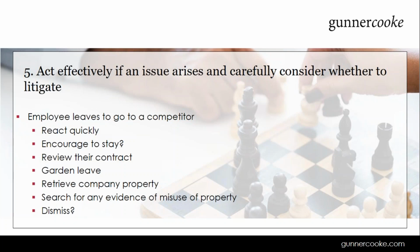You might want to think about placing the employee on garden leave, as we've already talked about. Garden leave is a useful step because it's a lot easier to enforce than a post-termination restriction, albeit you are clearly having to pay the employee for that period of time. So if you have reason to suspect that the employee might be in breach of his or her restrictions, or maybe contemplating doing so, then the next step is to gather evidence and to retrieve company property from them.